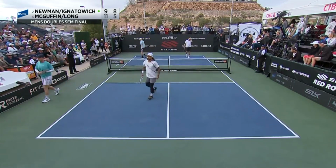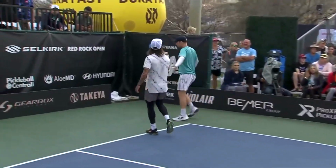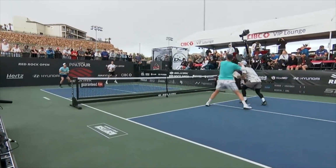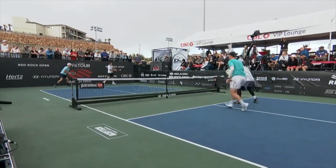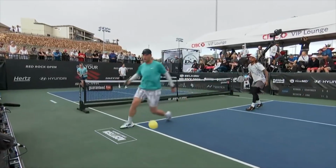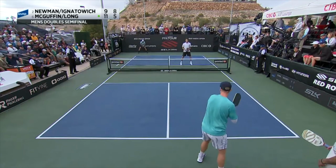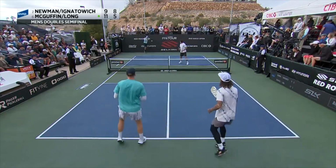The duck and cover from Tyson McGuffin. 100%. That is a violent swing coming. He got super low. Leg day sometimes is what you need to save your own life. It's a smart play. 5-8-1. Usually people try and run out of the way.